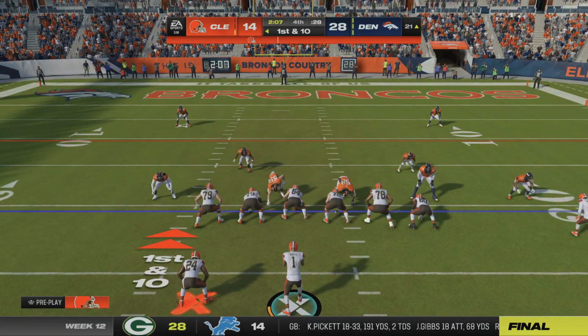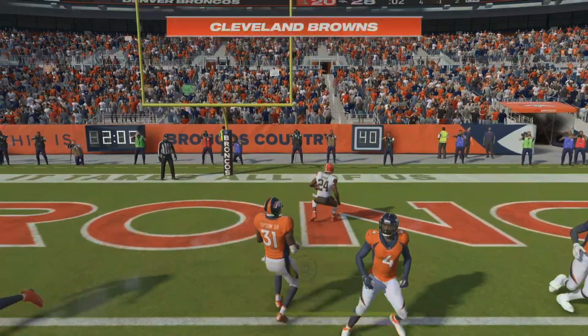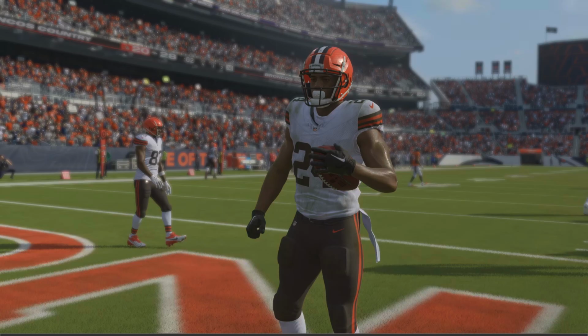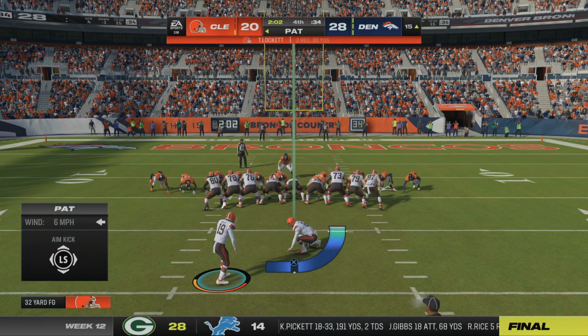Time not on their side. They've got one timeout, the 2-minute warning to work with as well. But they need points. First and touchdown! Nick Chubb with his second touchdown of the afternoon. And the Browns have made it a one-score game again here in the fourth.